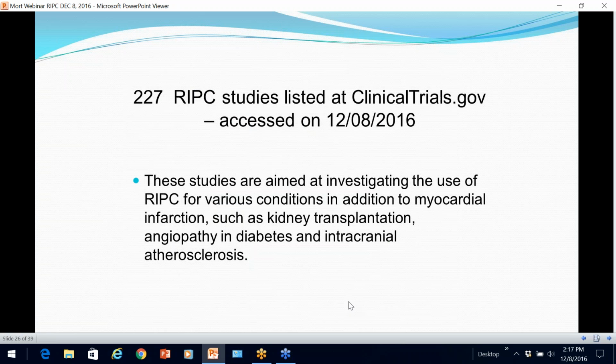There are 227 RIPC, remote ischemic preconditioning, studies listed at clinicaltrials.gov as of 12/8/16. These studies are aimed at investigating the use of remote ischemic preconditioning for various conditions in addition to myocardial infarction, including things like kidney transplantation, angiopathy and diabetes, and intracranial atherosclerosis, and also endothelial dysfunction, which Dr. Nagavi is going to go into in more detail during the second half of this presentation.